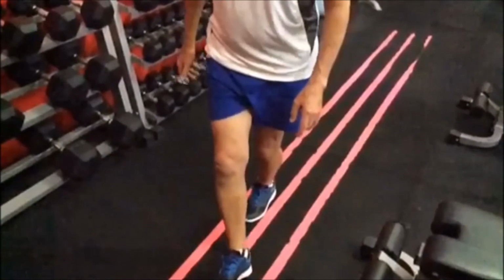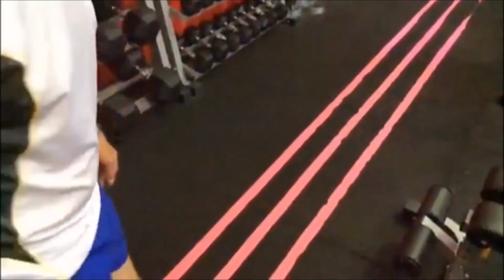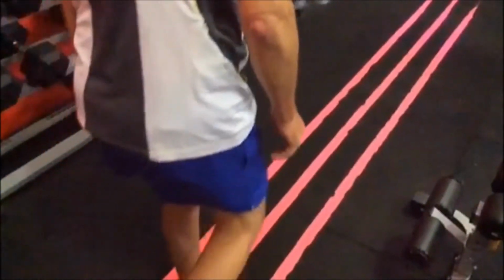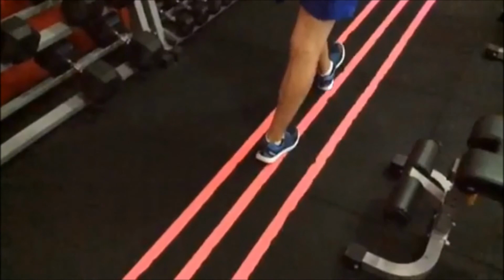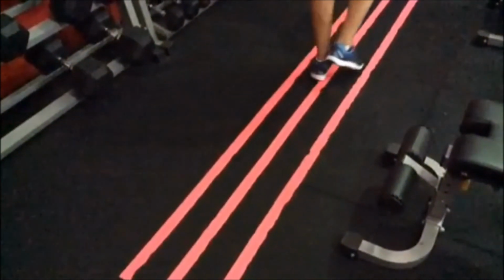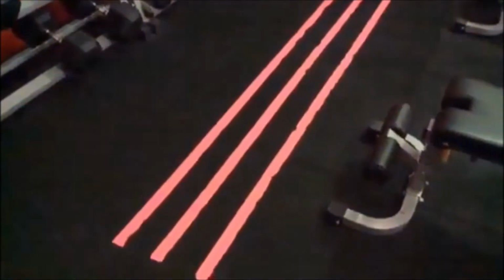Alright, so this is a great way to use a simple drill where you just put some tape on the floor. Then we've asked him to go back and walk along the line. Now this is like tightrope walking. It's a lot easier, but still very effective in enhancing the stability of his body.